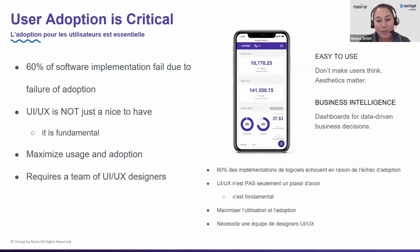So after you've covered your bases and identified your needs, you want to store these needs and requirements and consult with different teams to make sure you've captured all the pain points you want addressed. And an often overlooked one is the user experience.